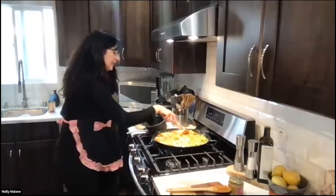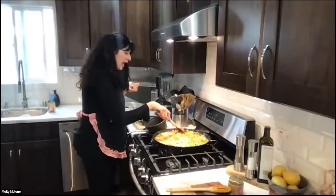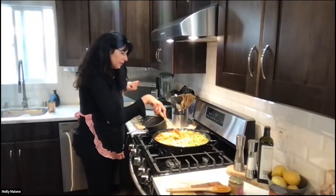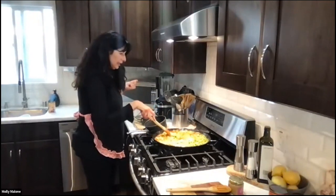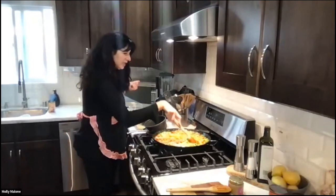I'm starting to see my rice is starting to grab some of the moisture, but my paella is pretty liquidy still. It's bubbling, it's liquidy, and I am still on medium heat.